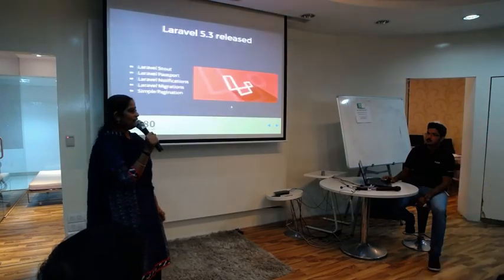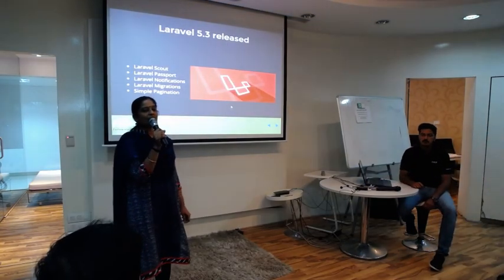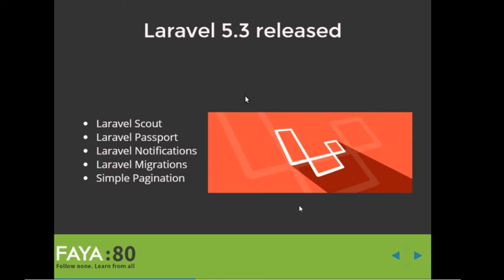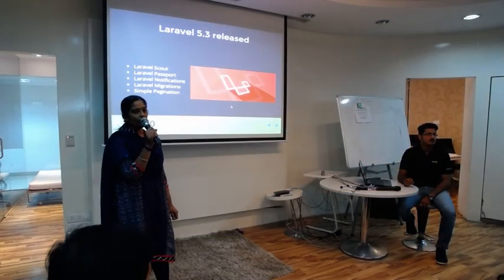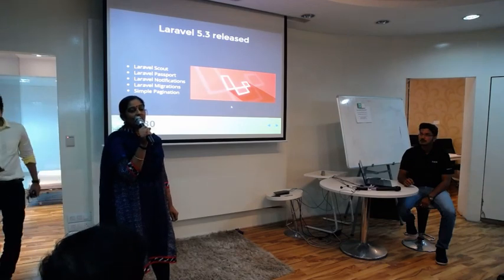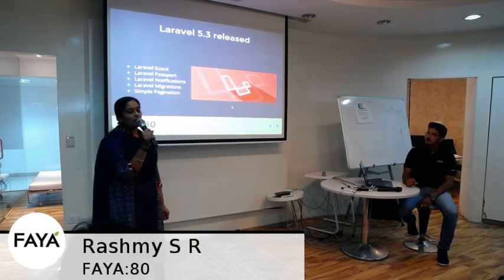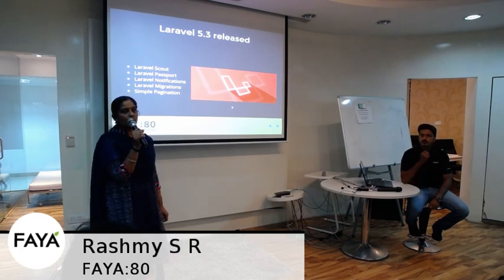Next, let's take a look at some news from the PHP world. Laravel 5.3 has been released. All the features are focused on improving developer performance by making some enhancements for common tasks. Laravel Scout is a new driver-based full-text search engine for Laravel's ORM, the Eloquent. Laravel Passport gives you everything that you need to set up OAuth2 within a few minutes. Laravel Notifications lets you send quick updates through services like Slack, text messages, email, etc. Migrations lets you roll back a single migration, which was not possible until this release.